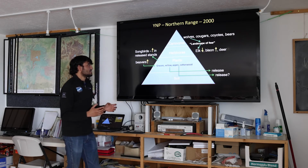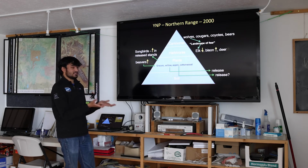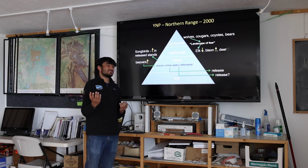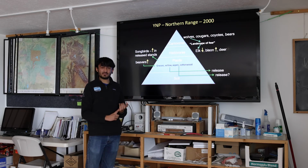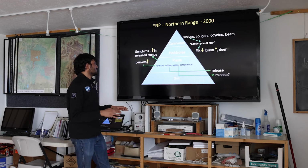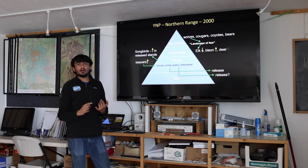Right? So because we have these large predators back, we're seeing an increase in the recruitment of those plants, right? Again, wolf advocates always like to say it's only due to wolves, right? It's not only due to wolves. It's probably also due to the presence of cougars and bears, human harvest, and drought and winter impacting that elk population as a whole. But again, all that trickles all the way down to the soil, right? We've seen the beaver population increase in the park since reintroduction.